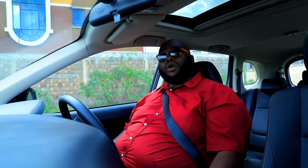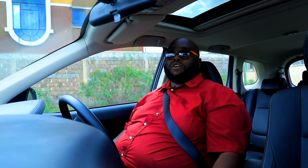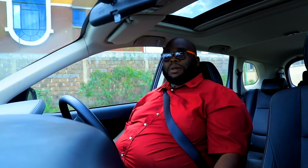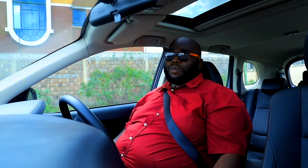Now this particular system, called the Invex 3 transmission four-wheel drive system, basically varies the amount of torque between axles to ensure that you have maximum grip on any given surface. So for today, we're going to see how this thing works on this particular Outlander.